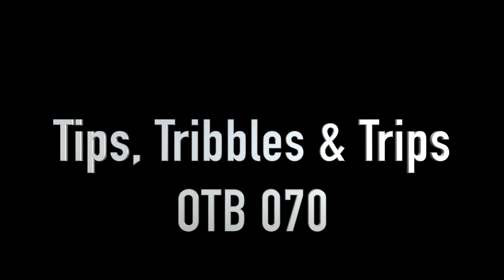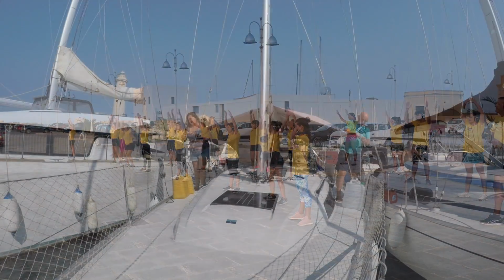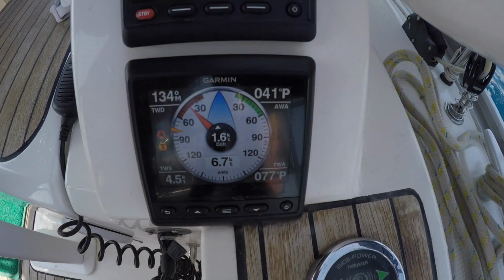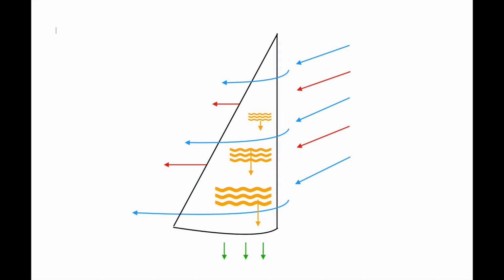On the Boat 70, Tips, Tribbles and Trips. We meet a silent dance troupe. We show you our real easy quick fit sunshade. We find a beach full of tribbles. And we take another look at wind and how it makes your boat go forward. And the ladies take a girly day out.